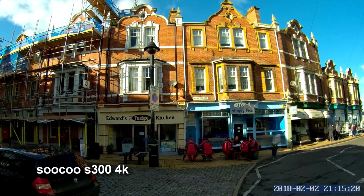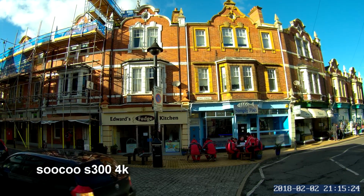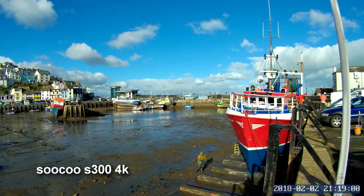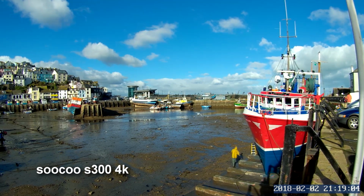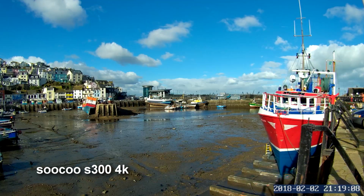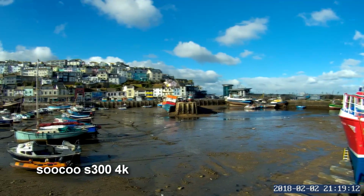And these first few clips are at 4K, and the EIS, that's gyro stabilisation, is on. Right, still in 4K. As I mentioned, EIS, that's gyro stabilisation, is on, and there aren't many cameras that actually have EIS in 4K. And the sun has just poked its head out.